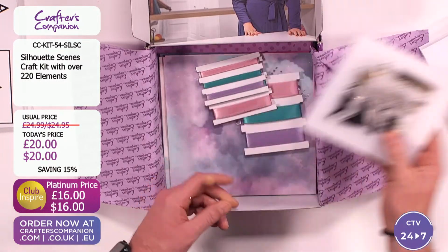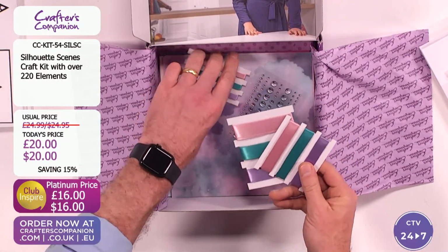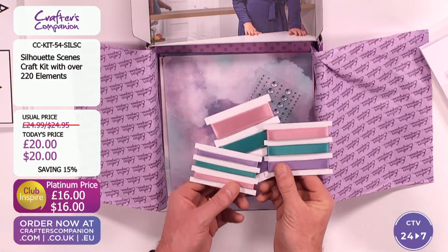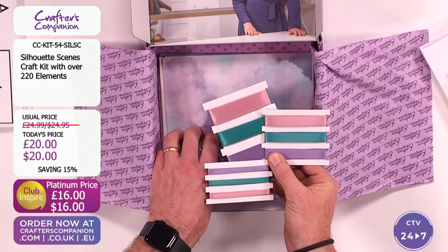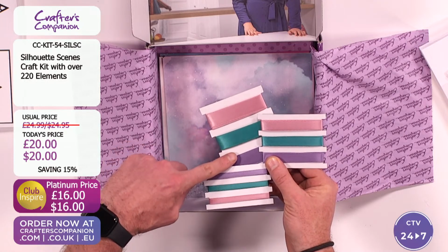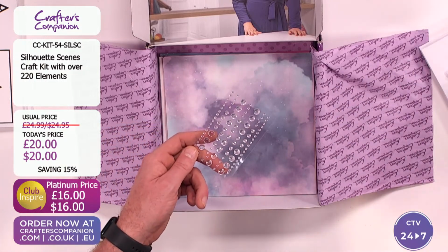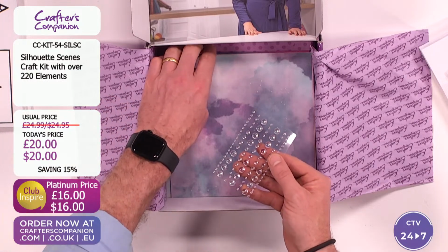Then, as always, within these boxes, we bring you ribbon. Great stash builders as well, these, Lily, aren't they? I have to say, a lot of the ribbon I use on any of my demos, any of my samples, actually comes from the craft kits. Fabulous quality of ribbon, and of course, they're going to match with the papers that Ben's going to show you in just a moment. You get 3 colours, but you get 3 different widths of each. You've got your dewdrops in there as well, adhesive dewdrops. Again, clear, so I guess there's nothing to stop you from colouring those in if you want.